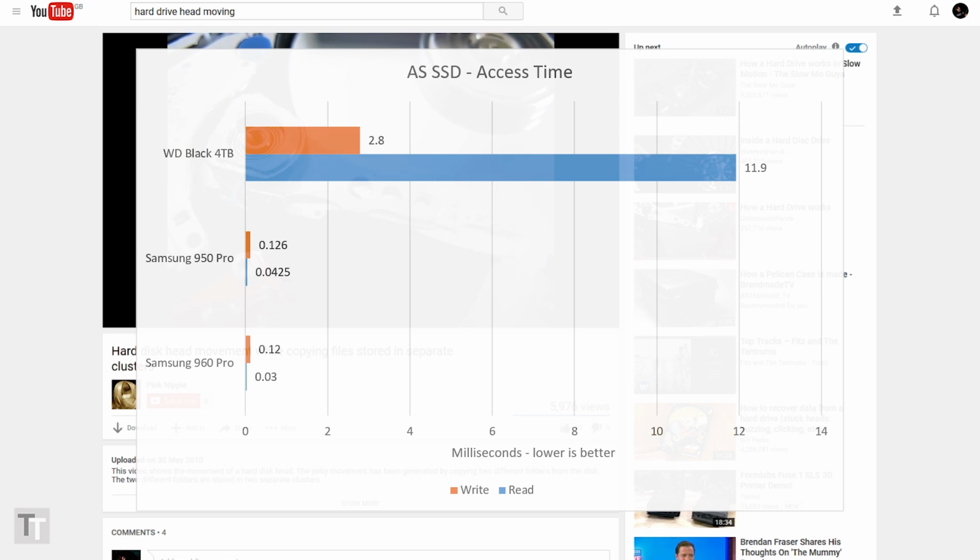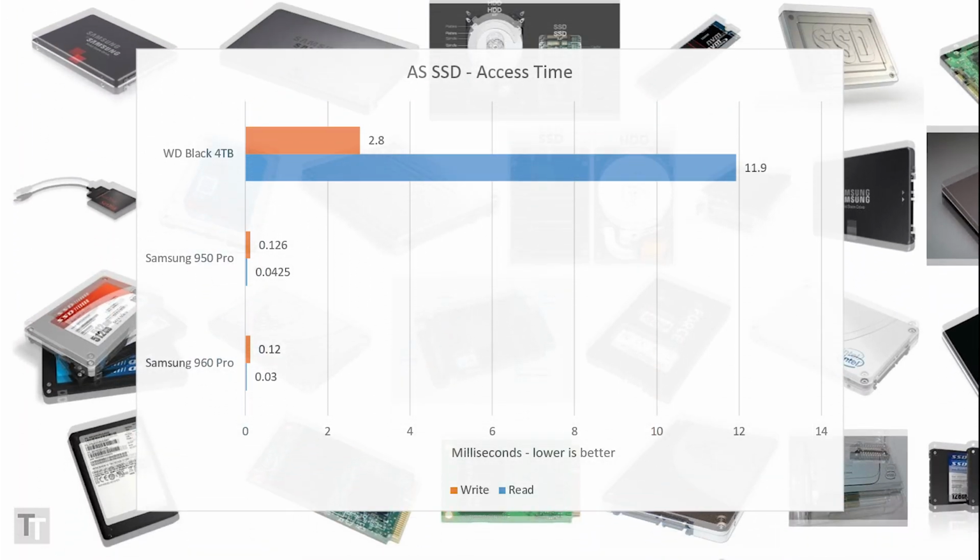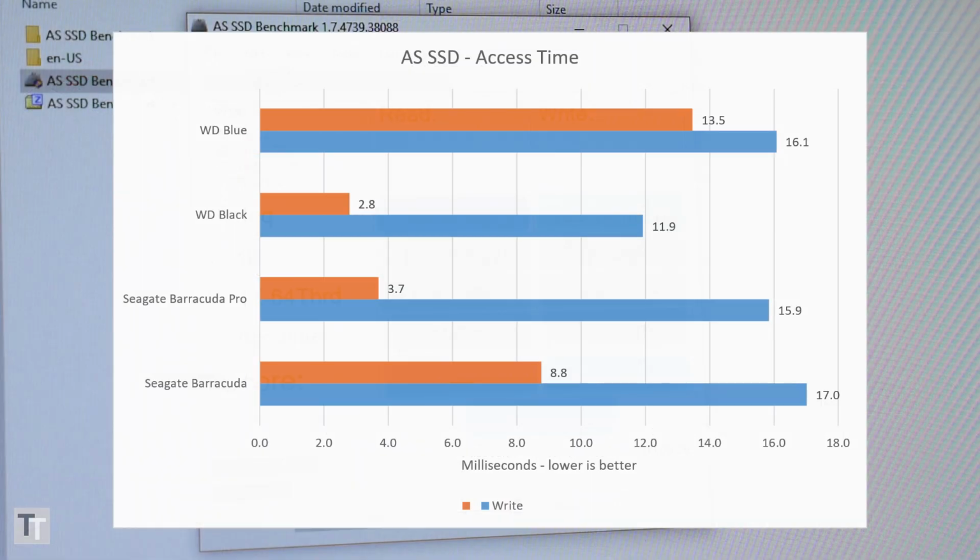Because hard drives have to physically move a read-write head and the disk has to spin round to the right place, they have access times measured in the milliseconds. With SSDs though, there's no physical movement, so access times are measured in hundredths of a millisecond. But back to the performance of these hard drives, the faster spindle speed and more aggressive read-write head movement means access times for the Pro drives are vastly faster than that of the normal drives. And this is what's crucial to making these drives feel so much faster in use.